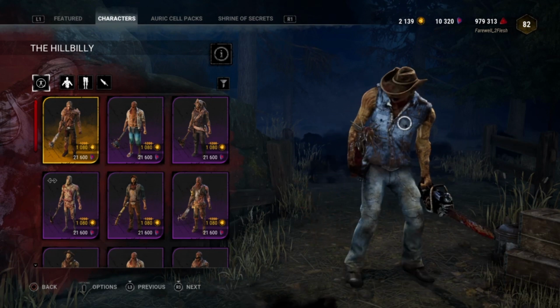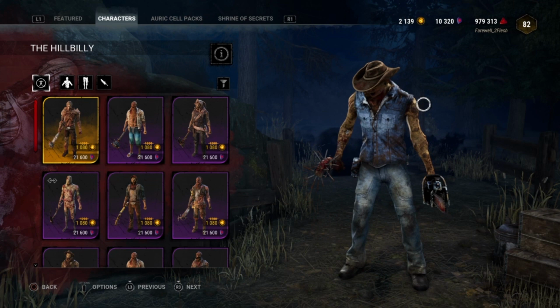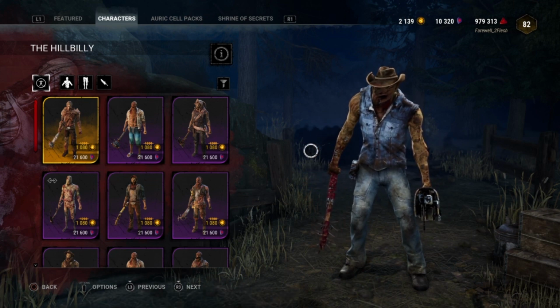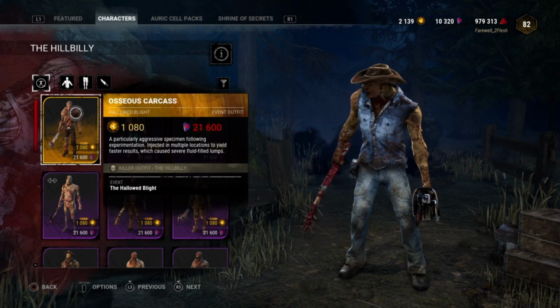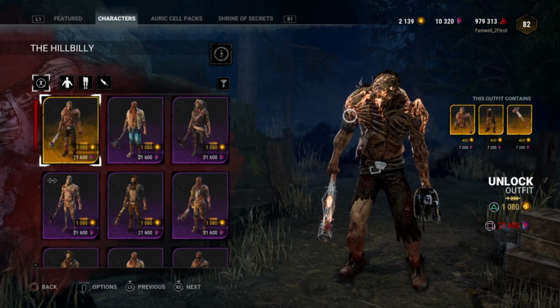Alright, so the next one we got here is Hillbilly. Hillbilly doesn't really have a whole lot of cosmetics that change overall body appearance, but we do have some that do end up changing him enough to where I think it qualifies. Obviously, we have to go with the Blighted skin, first of all, because this one pretty much changes what he looks like in general.